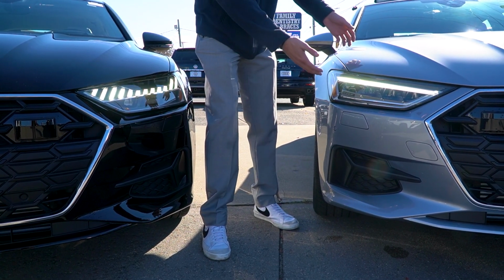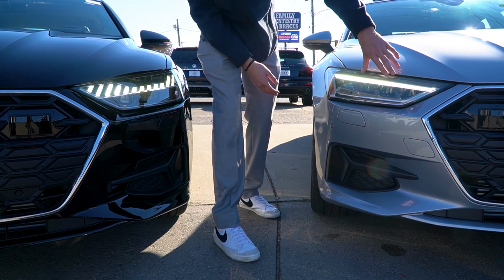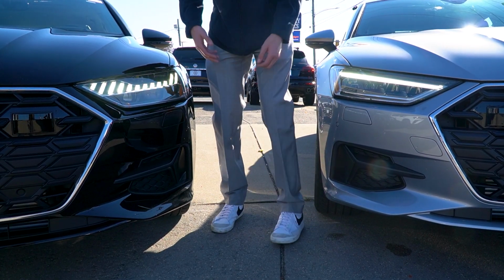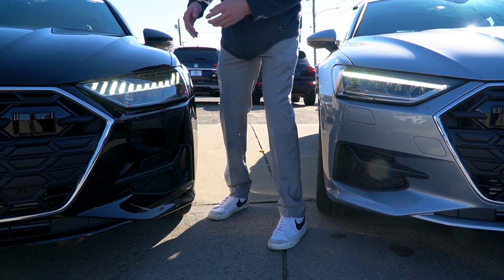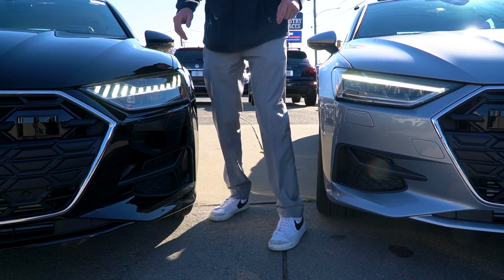Looking over at the Premium, we can see we still have a beautiful headlight here. We do have our daytime running light as well. Once again, dynamic of course, but I really like how the Prestige just takes it to a more elegant design for sure, and it gives you a little bit more of those fun features as well.